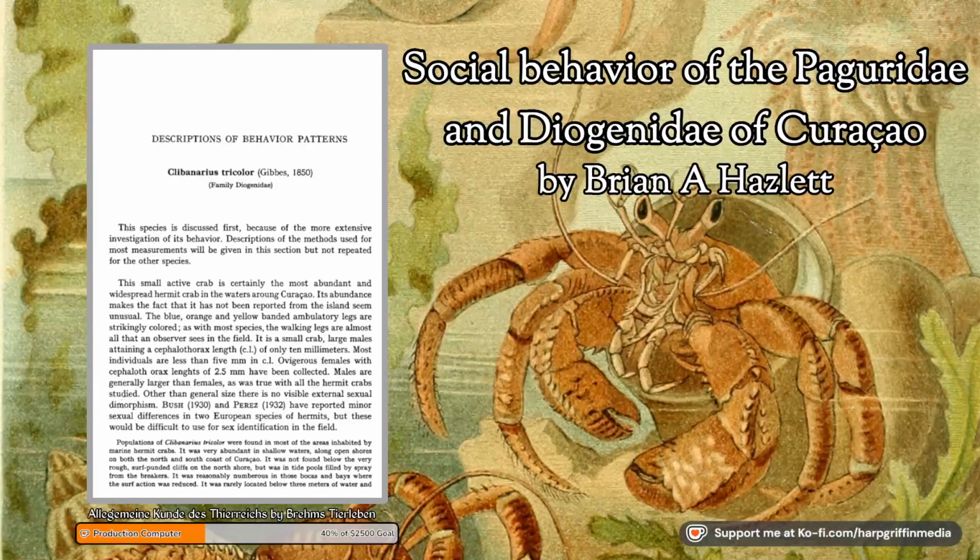Descriptions of behavior patterns. Clibanarius tricolor, Gibbs, 1850. Family Diogenidae. This species is discussed first because of the more extensive investigation of its behavior. Descriptions of the methods used for most measurements will be given in this section but not repeated for the other species.